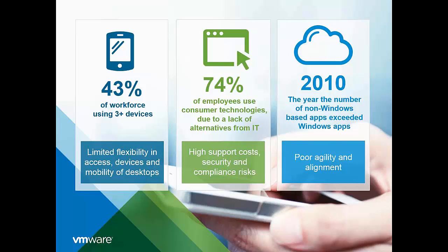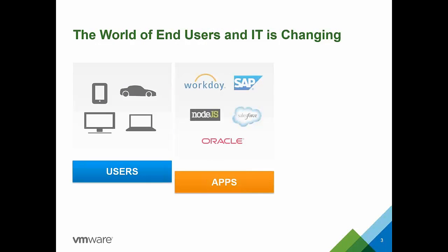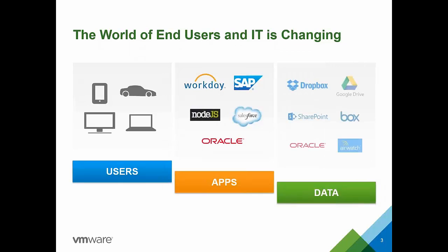The role of IT end users is changing, and this is what's driving the IT complexity, the security challenges, and driving the cost up for our customers. Ultimately, it's about driving a new demand for a new approach, or developing a new approach to address all these.